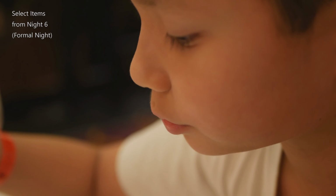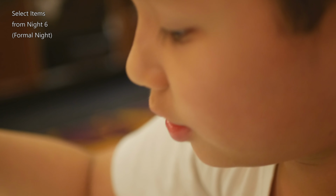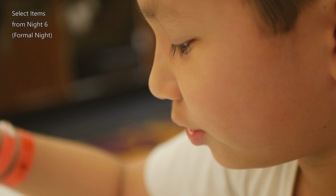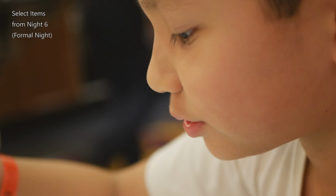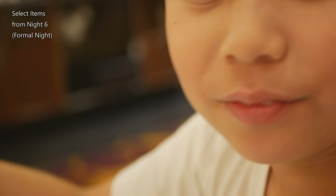So is this one better or the one you just ate at Carnival? On the Carnival Imagination? Which one's better? I don't know. About the same? I forget. But I like it. It's good.